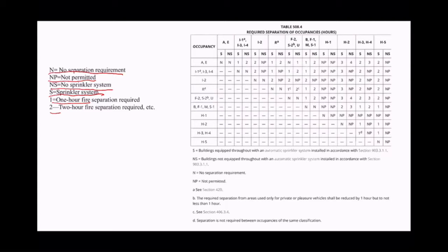So let's start. Remember we had an A3 for the courtroom, and so we see A and E occupancies are this column, and we're not sprinklered. That was given in the assignment. So we want to go somewhere down there until maybe we run into B, which is here, and we go across and we see this dash. Now one could be forgiven in thinking, oh, maybe it's not allowed to have this adjacency, but no, that would be NP, not permitted. And one could be forgiven for thinking, oh, maybe if there's a dash, there's no separation required for these two. But no, that's N for no separation required.